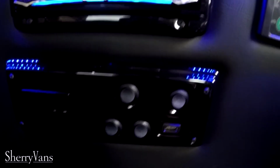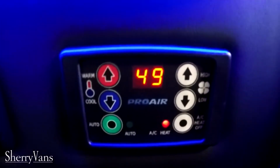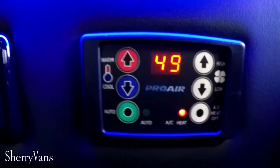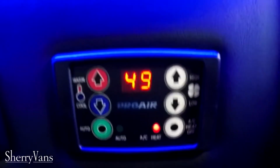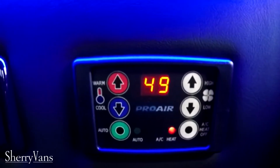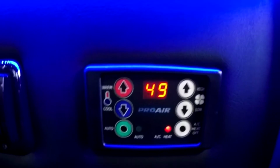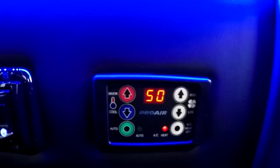So that's how that works. Rear heat and air in the back of this van is a Pro Air 2 system. As you see, it's a digital thermostat with an auto feature, so it's pretty much one step, set and forget. It's a little chilly, like I mentioned. It's only 49 degrees, but when I started this video it was reading 29, so it's working there.